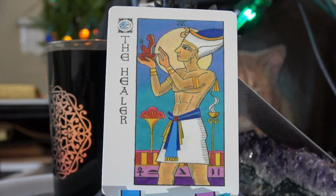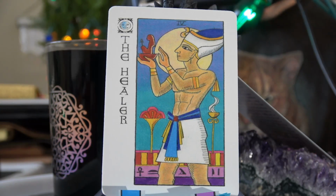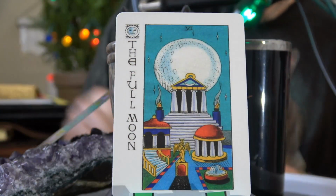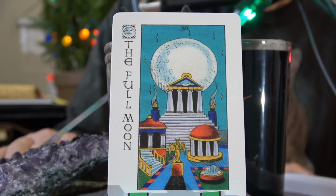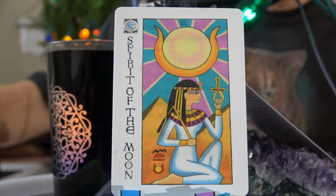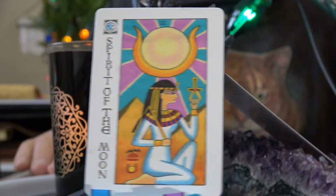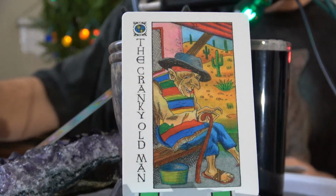The Full Moon. Kind of Roman, Greek, Egyptian. All at the same time. Kind of. Spirit of the Moon. Now we've had several moon cards, haven't we? I like the moon. The cranky old man. He's cranky. I get it, but I don't know about that.